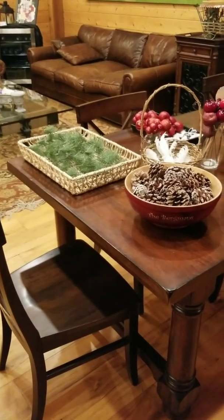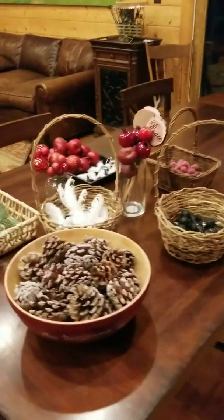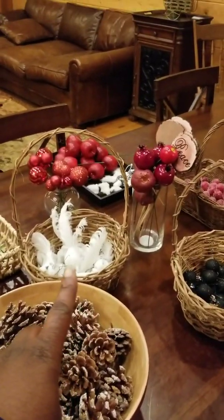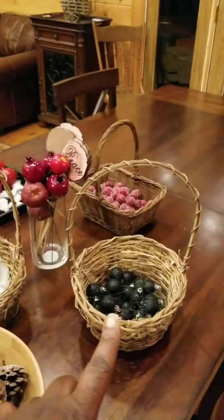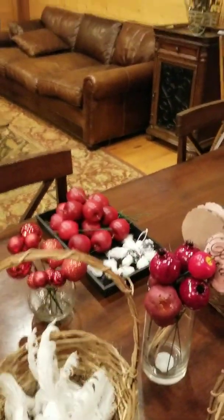Okay, so here are the decorations and I assume we're going to put in our centerpiece the sprigs, pine cones. I think that's a dove. You know, these little ornaments and berries, apples. You guys, this is great.